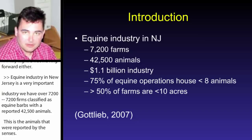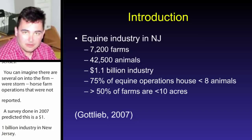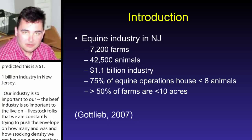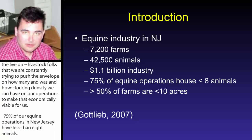A survey conducted in 2007 predicted that this is a $1.1 billion industry in New Jersey. And our equine industry is so important to livestock folks that we're really constantly trying to push the envelope about how many animals and how high of a stocking density we can have on our operations to make that economically viable for us. As a fact of this, 75% of our equine operations in New Jersey house less than 8 animals. We have a lot of small farms as well as some large-scale operations. And a little bit more than 50% of these farms reported they're less than 10 acres.